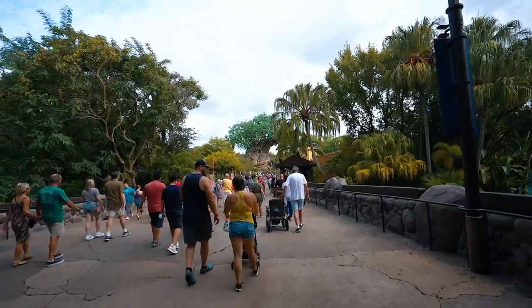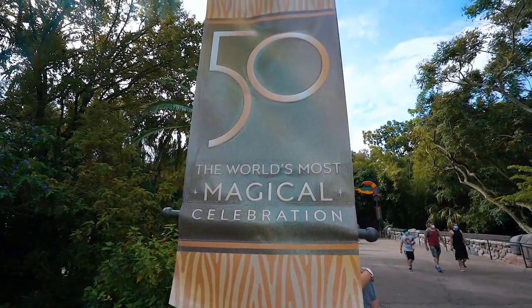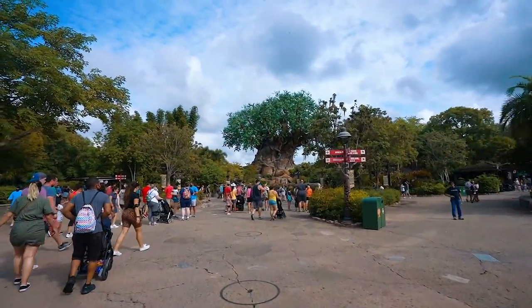However, obviously we have some big news to talk about that was actually just announced a couple days ago. Expedition Everest is going to be going down for quite some time. Let's head on over there real quick. Looks like once you get into Animal Kingdom, we don't have the normal 50th banner. We have the Disney Animal Kingdom exclusive green 50th banner.